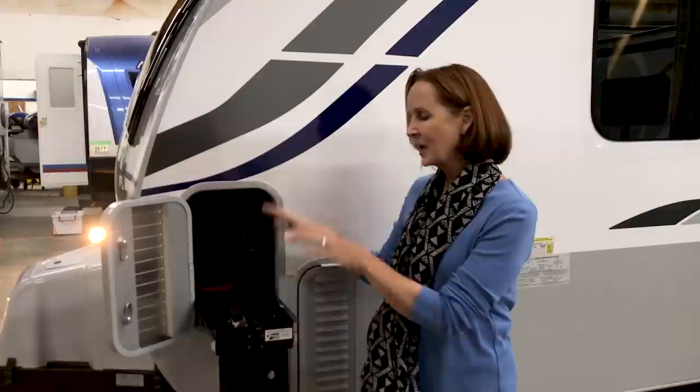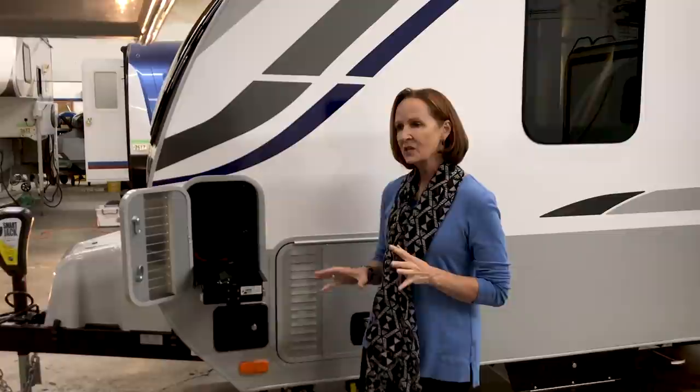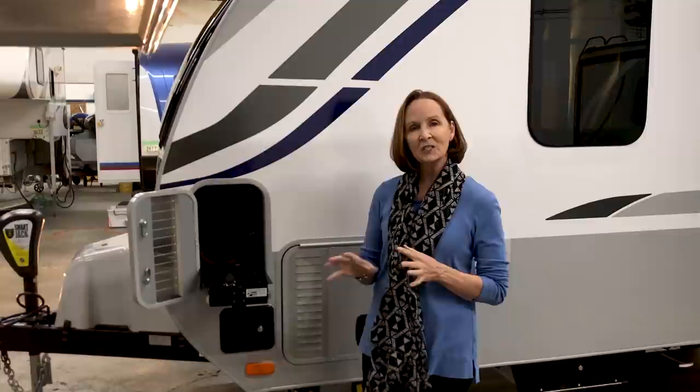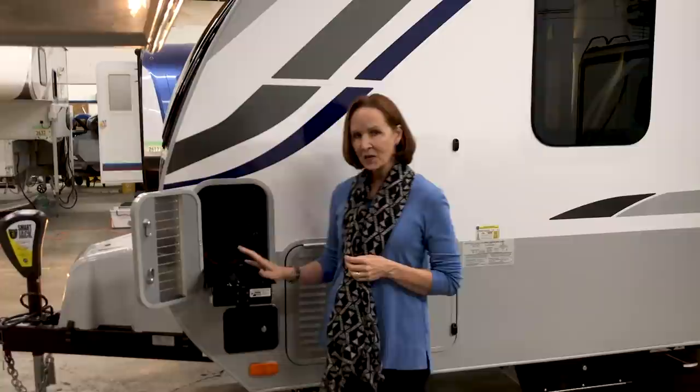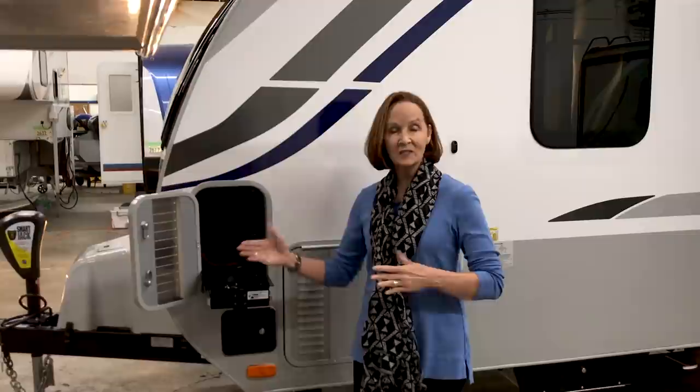Another option from Lance in the last half of 2020 is that you can get a lithium ion battery. Now, this is something that you can do after the fact as well, but there are a few other things like the converter that need to change. So it's always great to get from the factory. Why lithium ion batteries? Well, they hold a lot of power and they last a very long time. They are a no maintenance battery. So it is an option that you can get from Lance. If you're not sure what those are, what the advantages and disadvantages are, call your local dealer. They'll be glad to explain that to you.